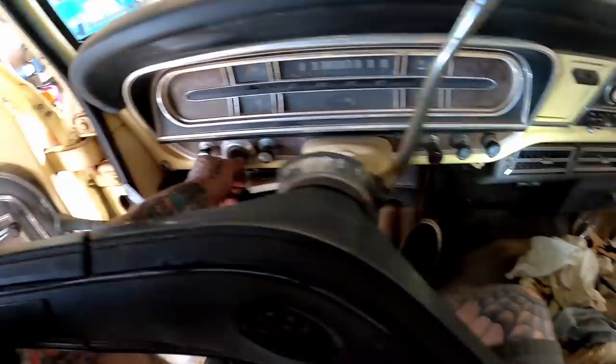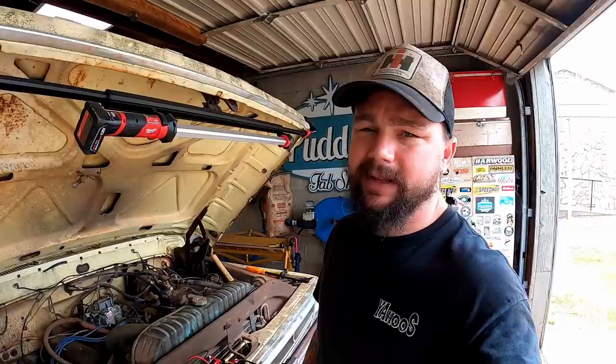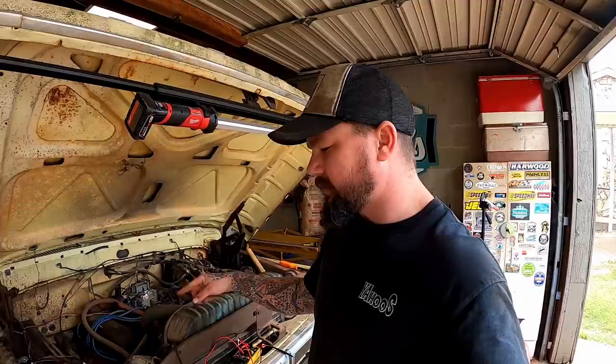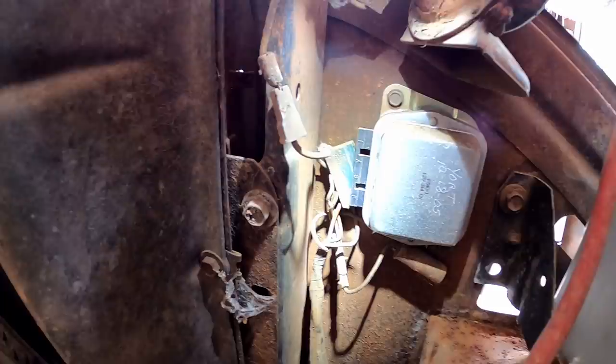Come on, baby. Let's look at some factory wiring, I reckon. So this is kind of how this baby was acting last night, right? When we hooked up all the factory stuff, she wouldn't run. Hook up all of our hot wires and she'd run just fine. So let's look at some factory wiring, I reckon. Reckon that needs plugged in? Maybe that'll fix our problem?